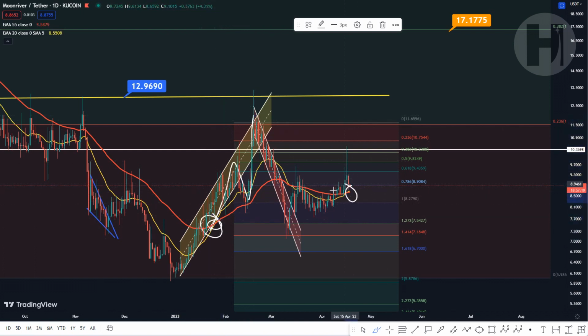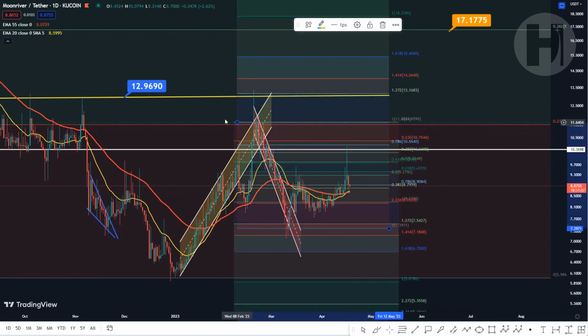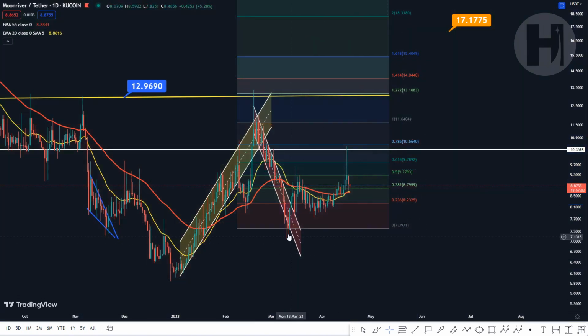So this could be only the beginning of this potential uptrend that we could be looking at in the next few months, especially with the probability of an alt season arriving very, very soon. And if we take a Fibonacci retracement and we place it from this local low that we printed in March to the local high that we printed in February of 2023, we are going to be getting the 1.618 target at $15.40.